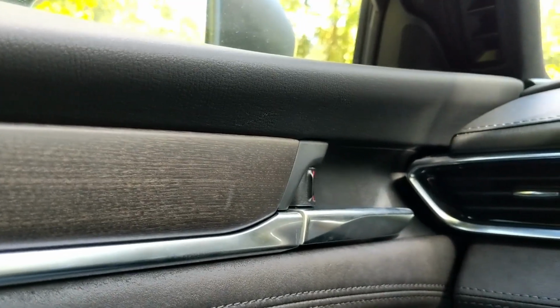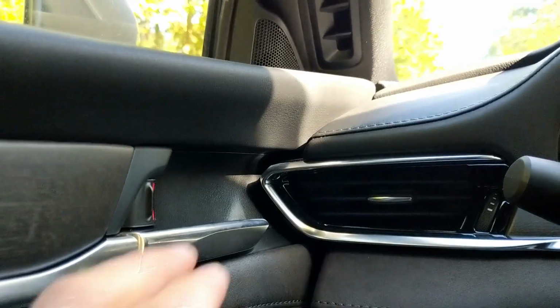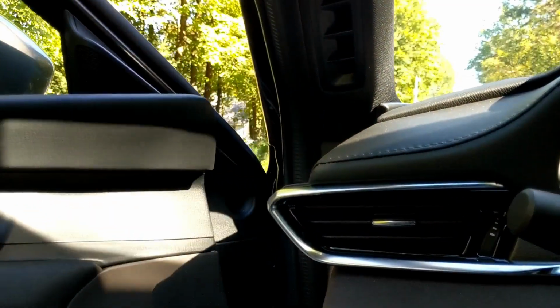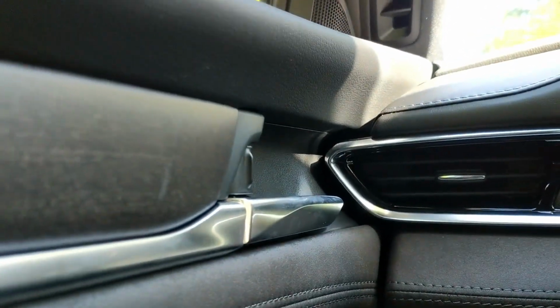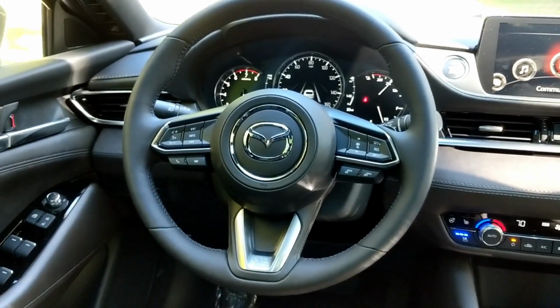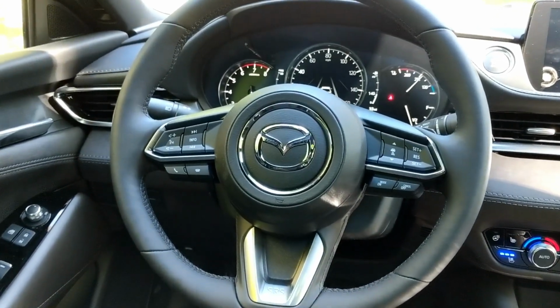Another weird thing is the front side vents. The vent on the left of my steering wheel juts out into the door. There's a cutout, so when you open and close the door, the vent is jutting out into the world. It's really kind of cool. It looks good. I don't really know why you would need that, but it looks fantastic.